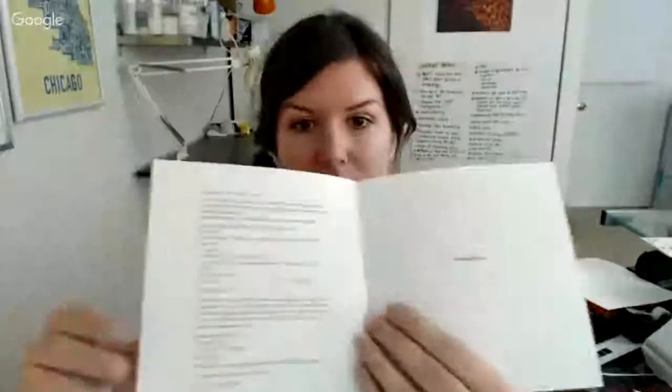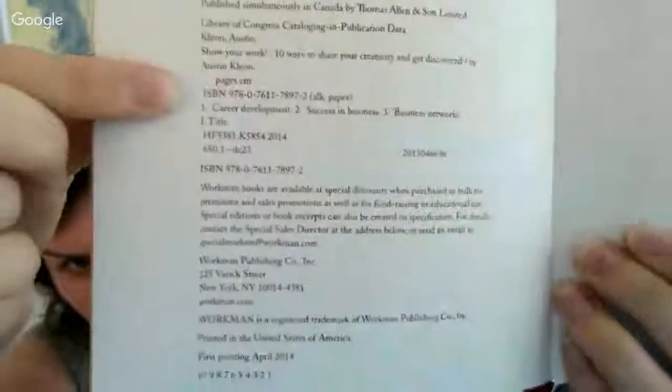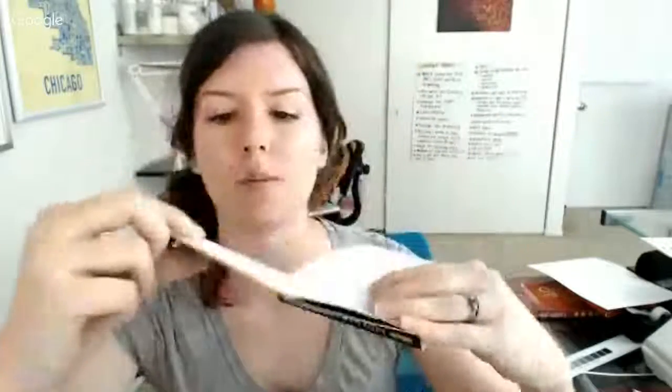Yeah, so there's this great page in the front of every book that you probably skip right over. It's got all this fine print. That's the copyright page. Yep, so this is in Show Your Work by Austin Kleon. You can see the ISBN information is right here. And then, did I grab one? Is the Library of Congress number in there? Oh yeah, here we go. Up here it has the Library of Congress, yep.